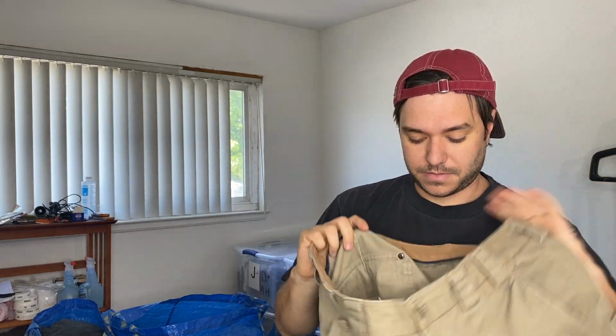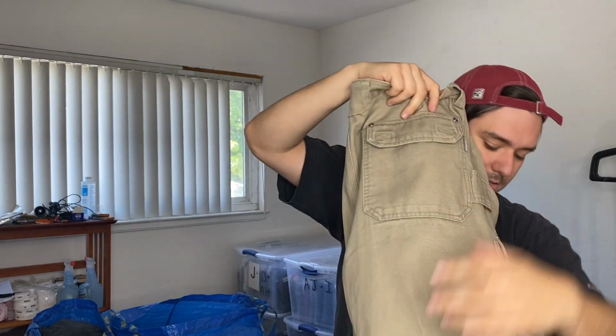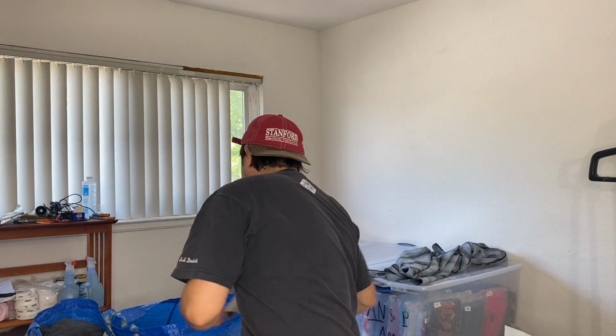Duluth Trading Co. cargo pants. These are like those really thick ones. They're probably called the Flex Fire Hose or something like that. They've all got style names. Just have to figure it out. Those are probably like 20 bucks. Maybe because they're cargo, maybe a little more.